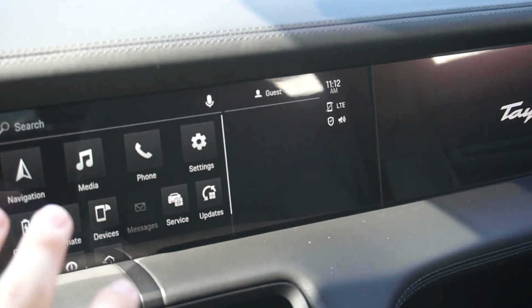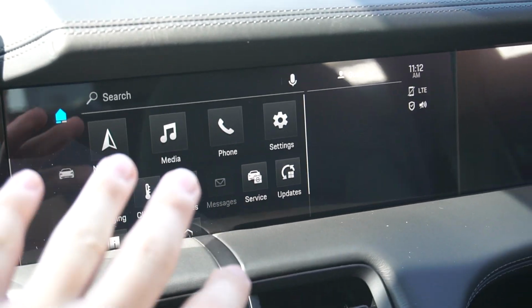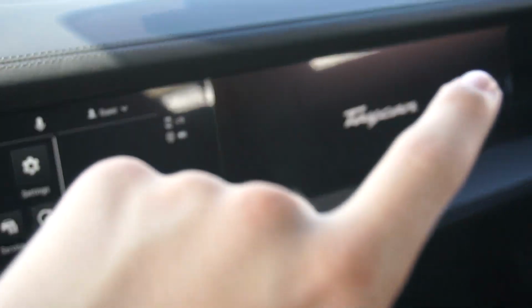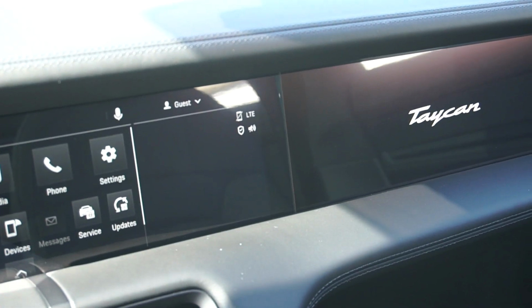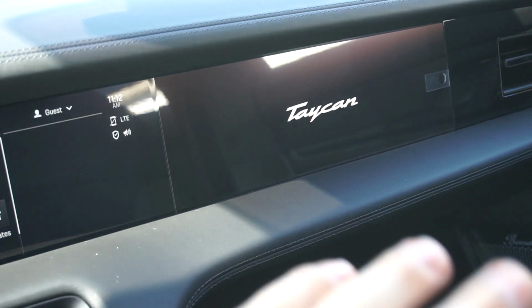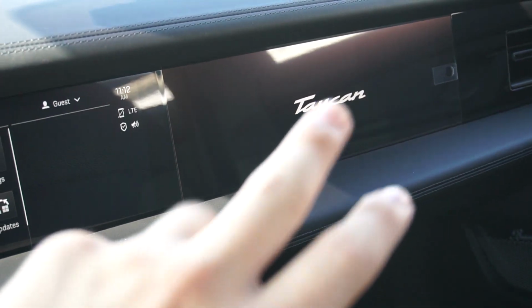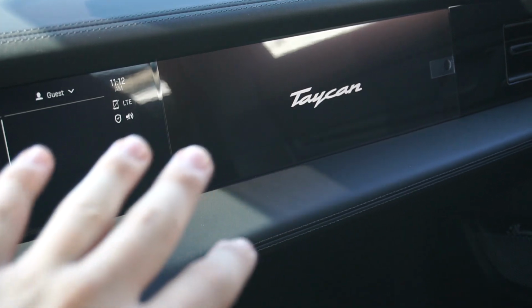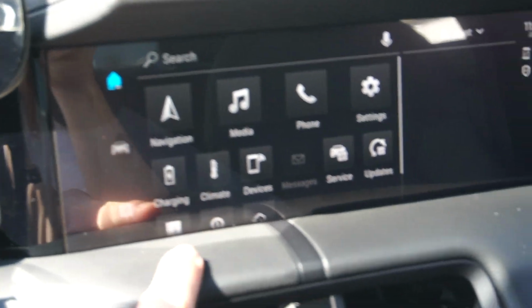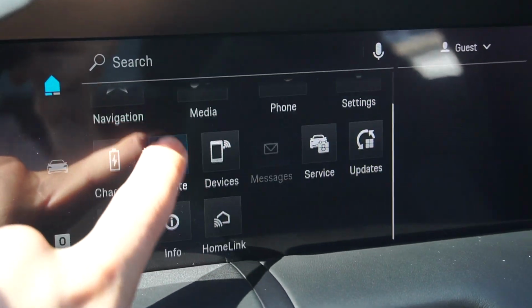Pretty much mimics this screen. So if you want to have maybe your navigation here, your music over there, vice versa, whatever you want, you can set it to that. It's highly customizable. That second screen over there does also allow people who are sitting in the passenger seat to see all of your driving dynamics, such as your G-force, your speed, how much battery percentage you have left. It's all on there. But for now, let's check out this high definition screen.